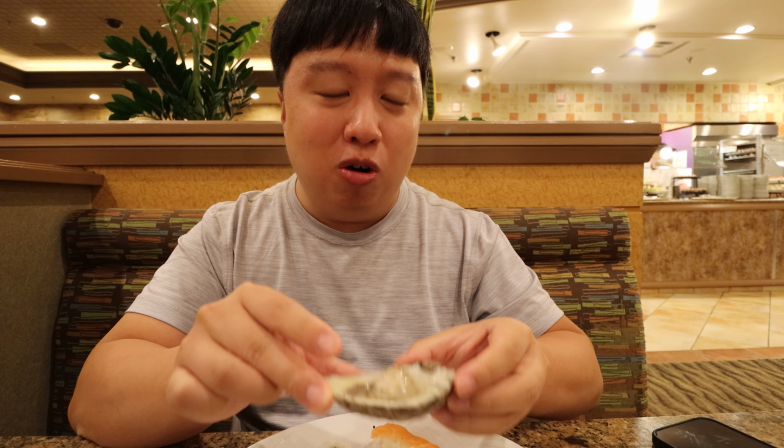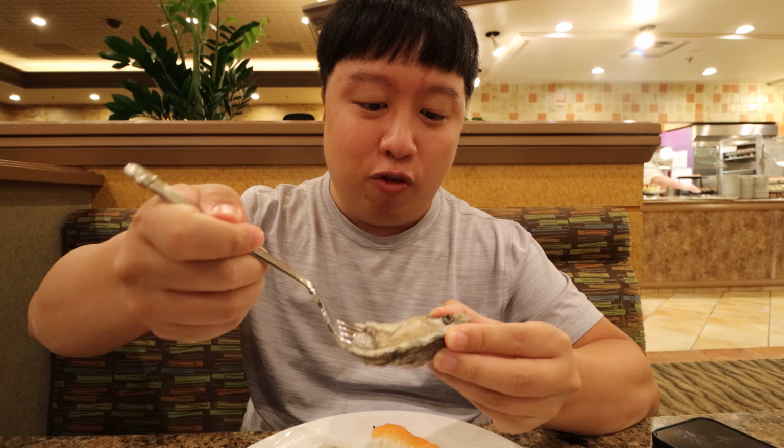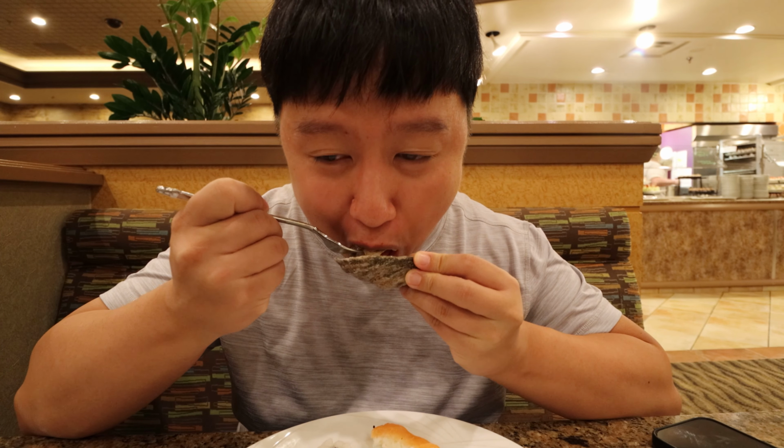So first things first, let's try out the oysters, because as you know, the oysters look absolutely amazing. They smell clean, so hopefully it tastes nice. Let's get a little fork here and give it a bite.